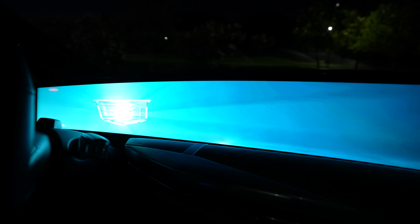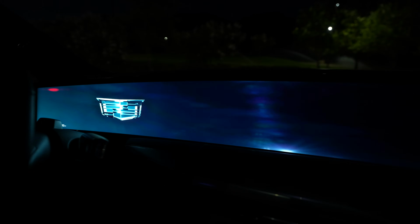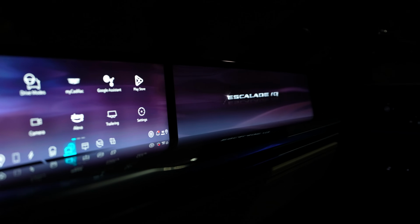A 55-inch curved infotainment screen. Usually, most people don't even have a 55-inch TV in their home. You got one in this SUV, which is legendary, so I had to mention that in 2025, especially since it's an EV SUV. Come on, man.